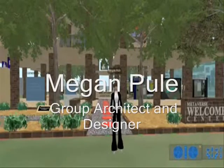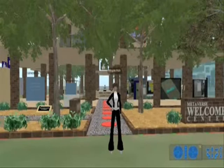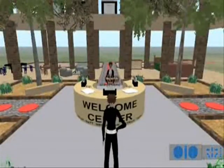Welcome to the Metaverse Welcome Center. My main role in this project was to be the architect of the building. I've designed the layout so that you could move from one area to the next, building on itself as you go up. The first thing that you'll come to is the Welcome Center desk.